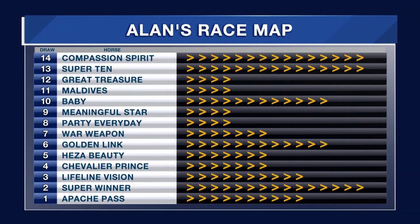Now this time we're going to take a look at the map up front because it looks a little bit more challenging for the leaders this time. Super Winner, he loves to lead, but so too does Super 10, who doesn't have many options from out wide but to press forward. And that's true too of Compassion Spirit, who has good speed. And we also have horses lower drawn like Golden Link and Baby, who will be pushing forward early, looking for places up on the speed. So it seems a busy type of lead arrangement this time.